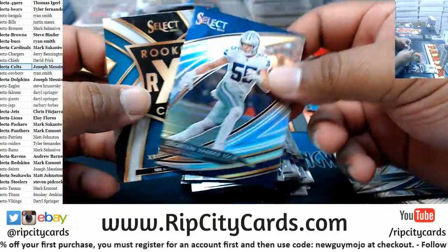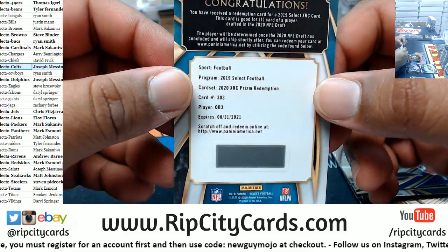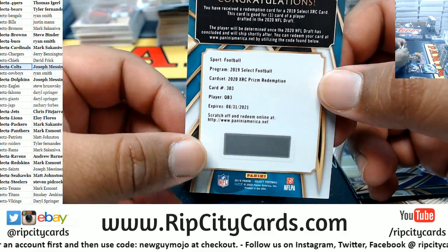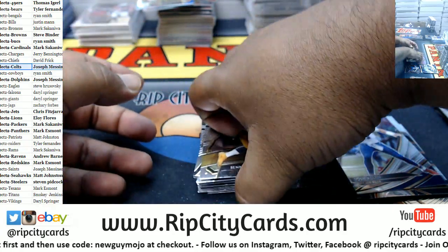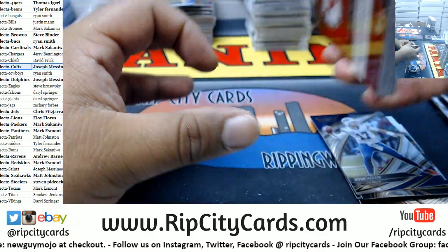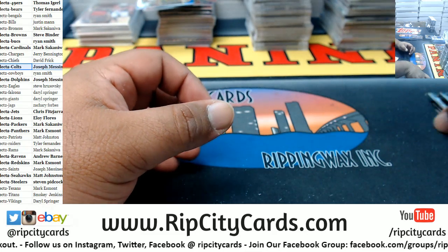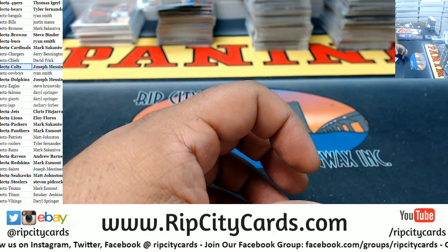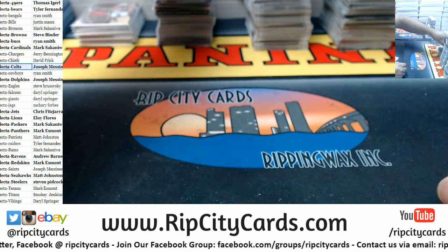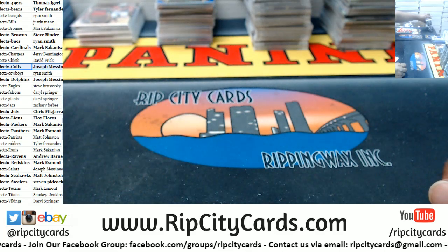Another XRC redemption. It is the third quarterback in the draft. That could be a big-time card right there. Very nice. Which brings us to our last box, Mojo. We got Panini One football coming out. I think Impeccable or Immaculate Basketball. And Heritage Baseball.